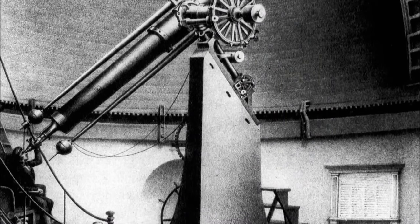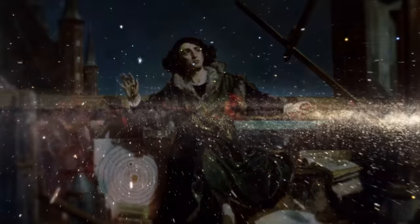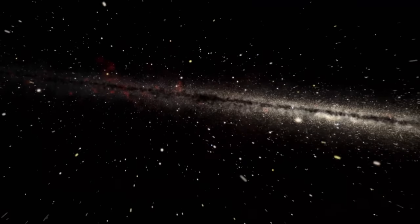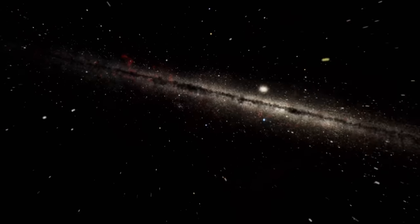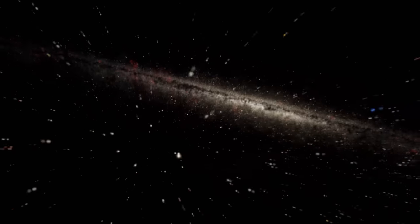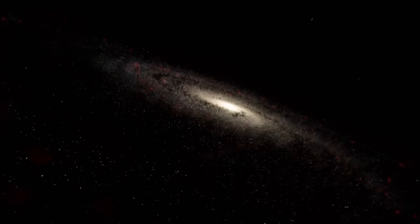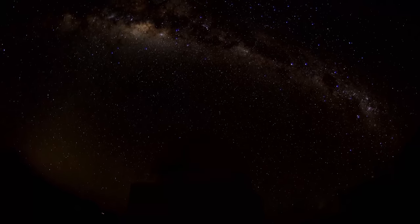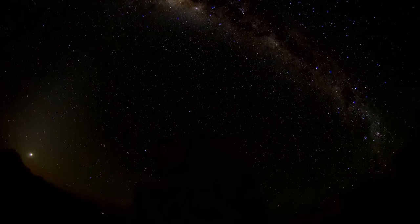For centuries ever since, astronomers have embraced what's now known as the Copernican principle. The principle states that our place in the universe is very unlikely to be uniquely special. Rather, the way we perceive the universe is likely pretty close to what other observers would experience from their locations. In the 20th century, this premise became the bedrock of modern cosmology.